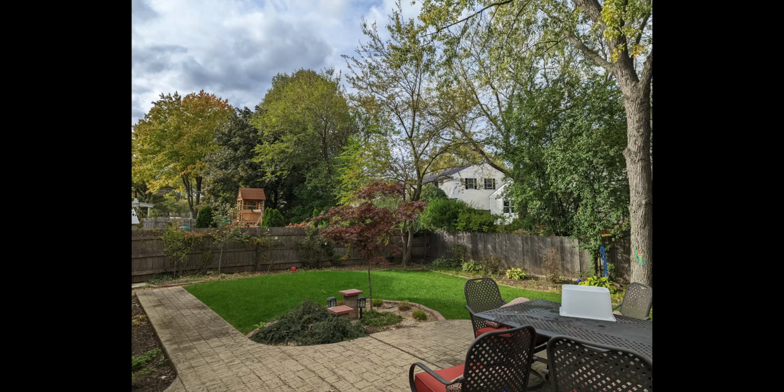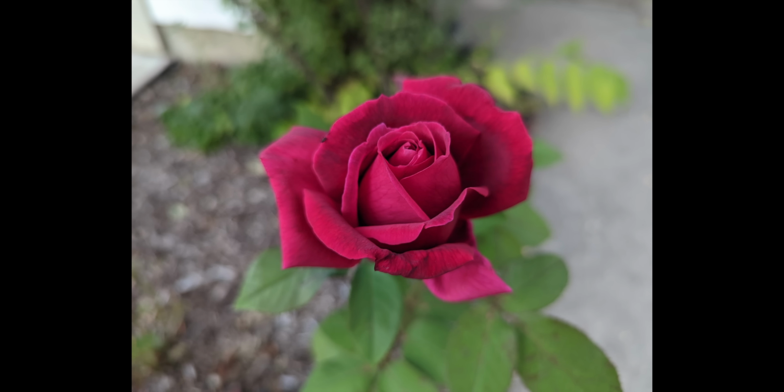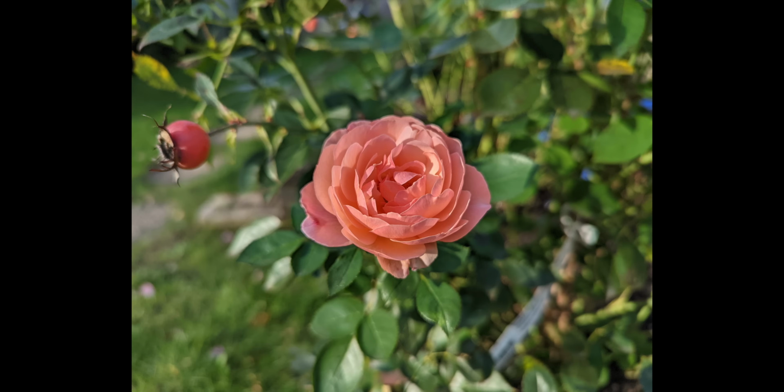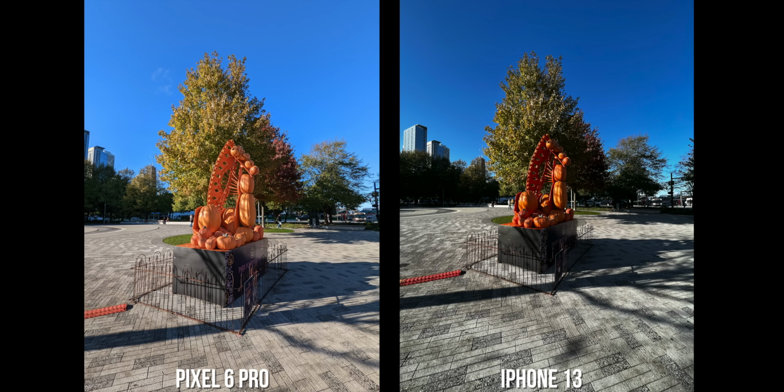But my main beef with the still image quality is that it's really not that much improved from what Pixels have been bringing to the table thus far. There's really no updates around its computational photography, so it's a lot of the same here if you're familiar with the Pixel picture profile. The Pixel 6 Pro also has a tendency to kind of overdo it with its processing too.